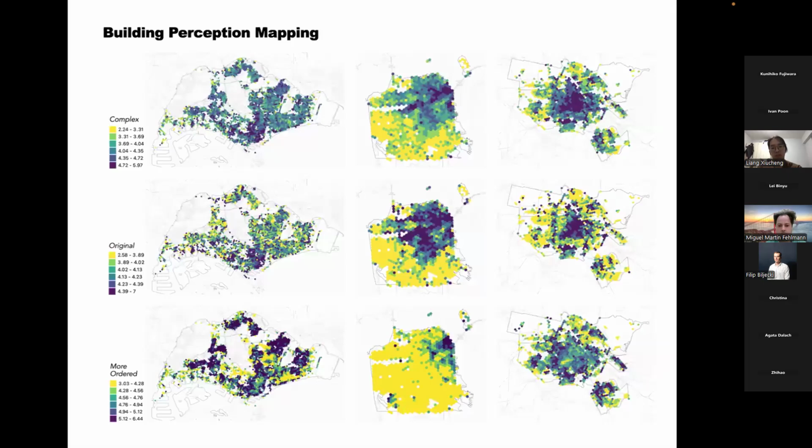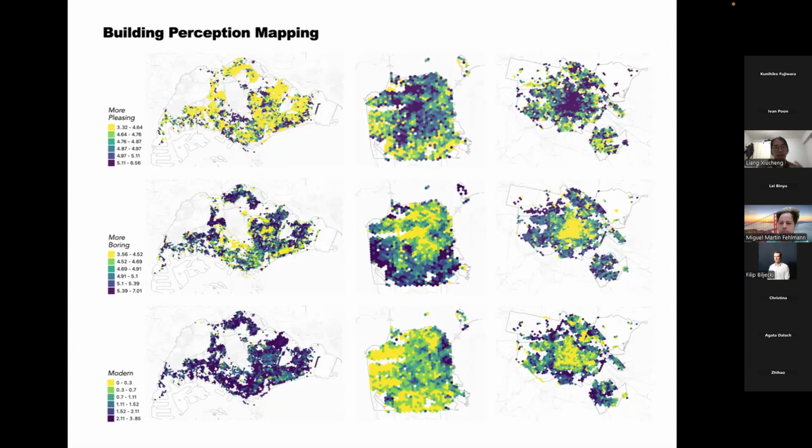So we also managed to map and aggregate this kind of score at a city scale within different cities. The general impression is that in the city center, they will have more compressed buildings amongst these three cities. And as I mentioned, Singapore has a lot of public housing, which is kind of unified and has a lot of horizontal lines. So such areas will be perceived as very highly ordered areas with regard to building design. So yeah, this is kind of the concept. We also map whether the building design in certain areas is boring or pleasing, based on this kind of method.